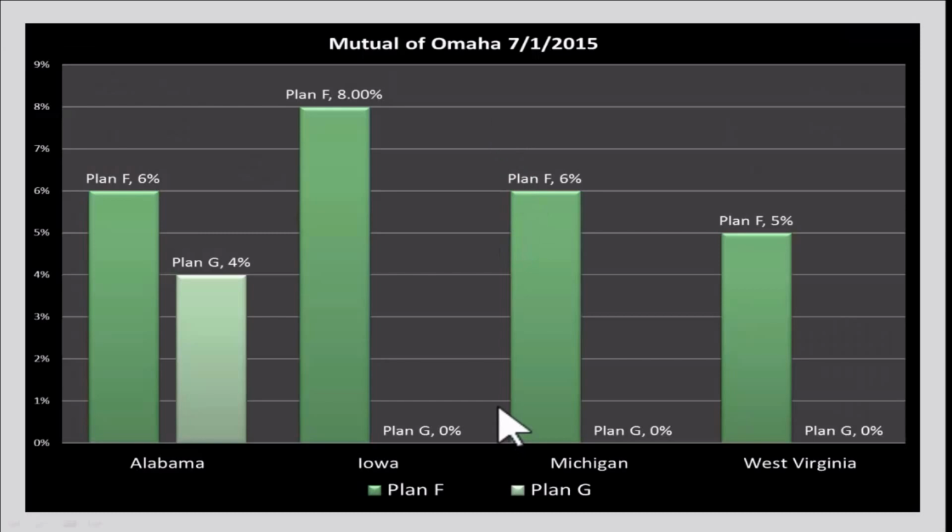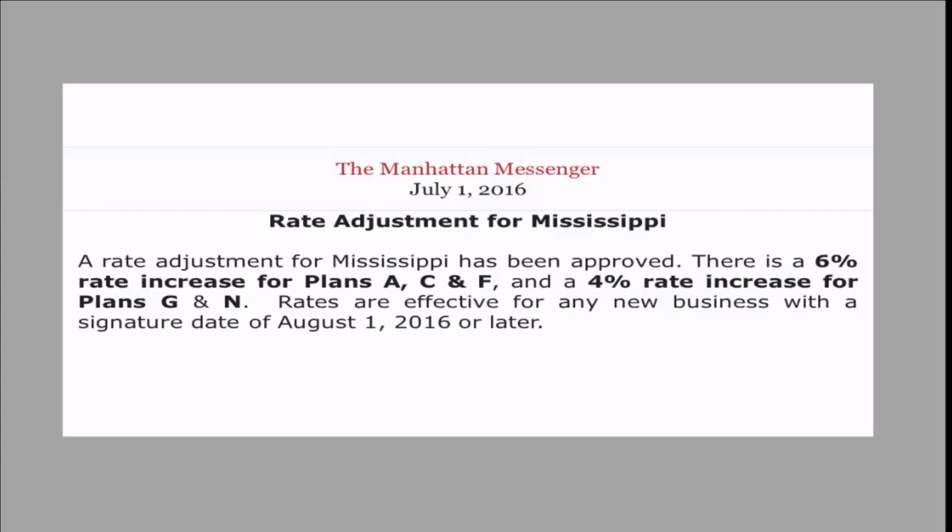Here's another reason. This is a copy of Mutual of Omaha's rate increases for July 2015. Plan F in Alabama is a 6%. Their Plan G, 4%. In Iowa, they increased Plan F by 8% with a 0 increase for Plan G. In Michigan, their Plan F went up 6%. Their Plan G did not take an increase. In West Virginia, their Plan F went up 5%. And again, the Plan G, 0. And this is common throughout the companies throughout the United States.